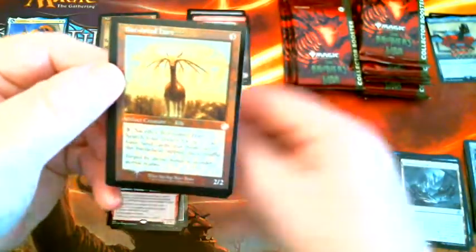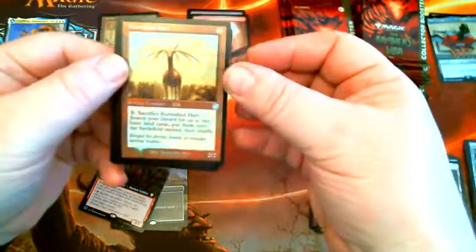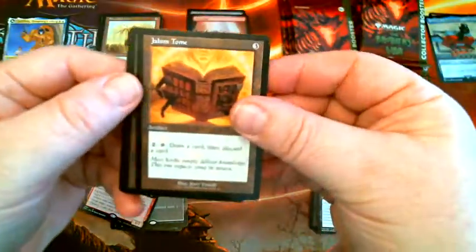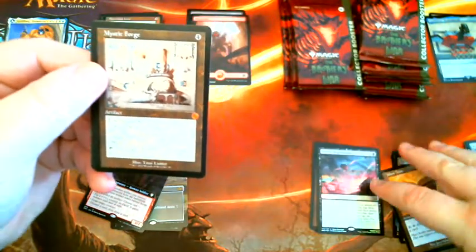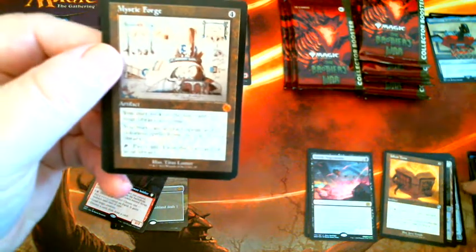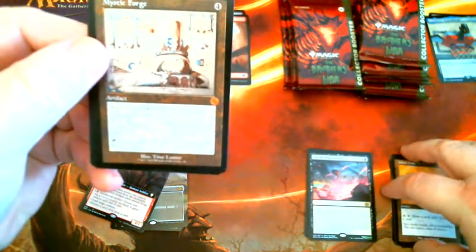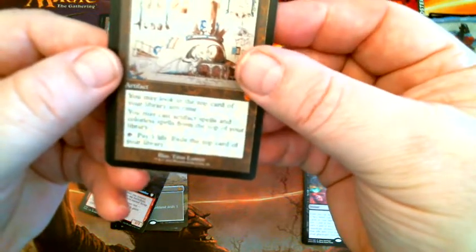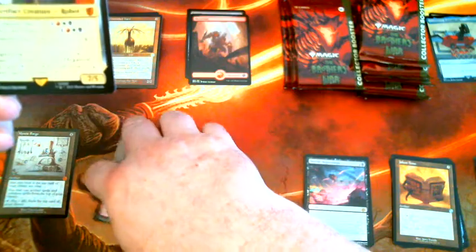All right, our alternate card is Burnished Heart, not a big deal. Jalum Tome. Hey, we got Mystic Forge. You may look at the top card of your library at any time. You may cast artifact spells and colorless spells from the top of your library. Pay 1 life, exile the top card of your library. That's a nice mythic. It's our first mythic out of 2 packs.